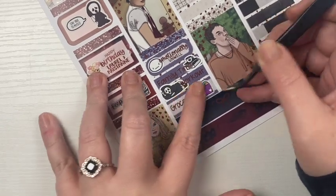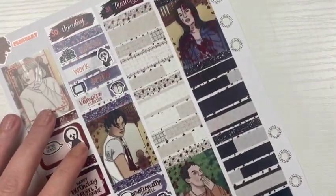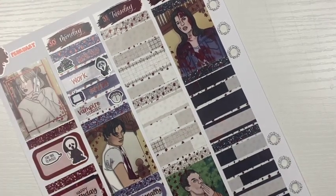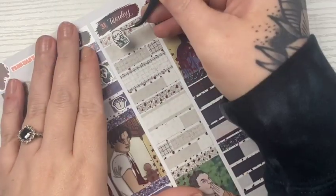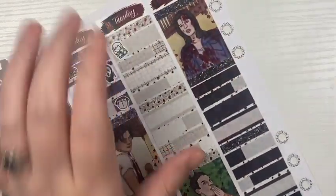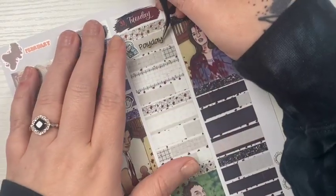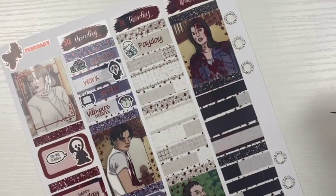I don't think I'm going to cut it. I think I'm just going to leave it like that. But yeah, that was Monday. And then for Tuesday, the first thing that I marked was that it was payday. And I marked that with this girl from Winter Designs and payday script from the foil bundle. Oh God. That was almost a little crooked.